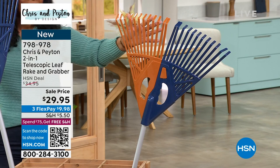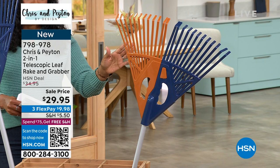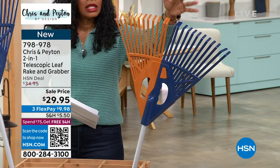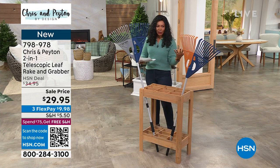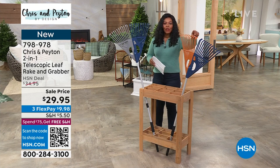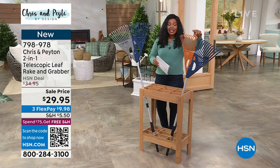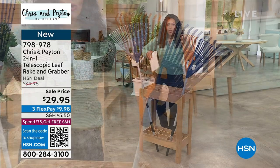It's actually a two-in-one. It's got a telescoping handle, so you can make it longer or shorter, which is fantastic. Yes, it is a rake for your leaves, but after you've raked up all of the leaves or acorns or whatever it is on the ground, how do you pick it up? Do you use your hands? Not anymore. Now you have the grabber attachment included. And I'm going to show you how this can work for you, whether you're raking or grabbing.